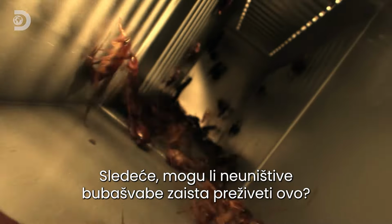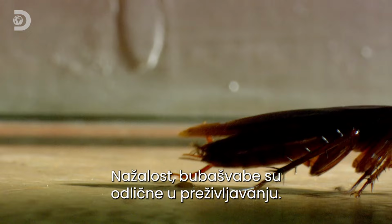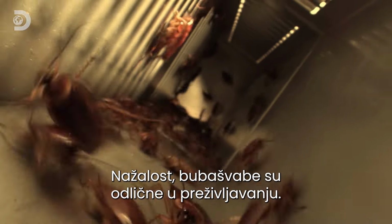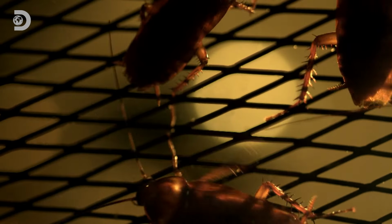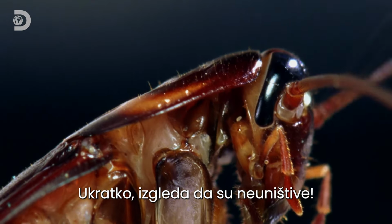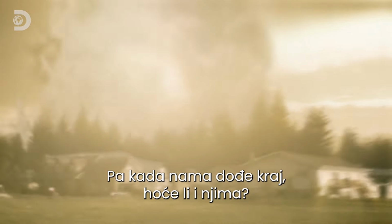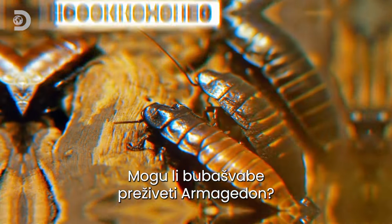Next, can the indestructible cockroach really survive this? Regrettably, cockroaches are very good at sticking around. They can live a month without food, over a week without a head. They can even live in a working microwave oven. They seem to be indestructible. So, if our end comes, will theirs? Could cockroaches survive Armageddon?